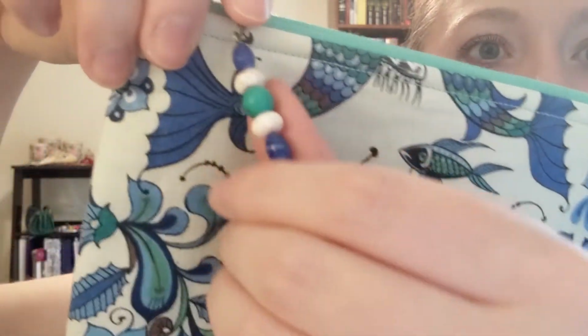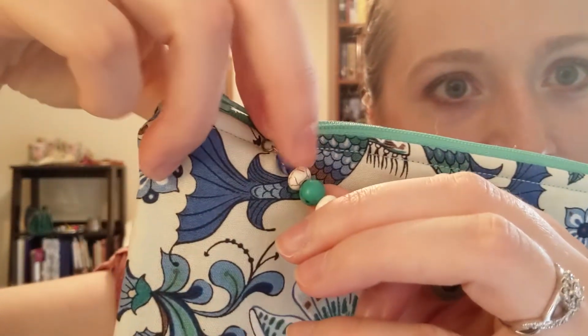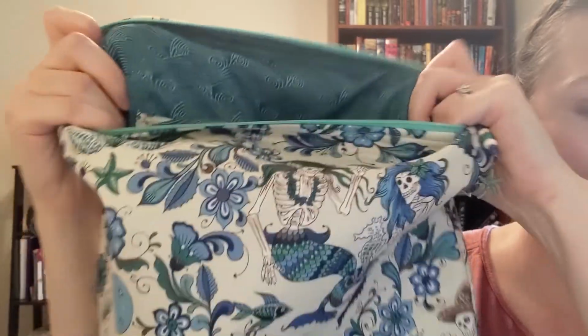And if you look at these beads, I think they're super cool because they're turquoise, but they look like bones. I think it's super cool. Oh, I just love it. And then the lining for this one is this really cool wave fabric. It's teal wave.